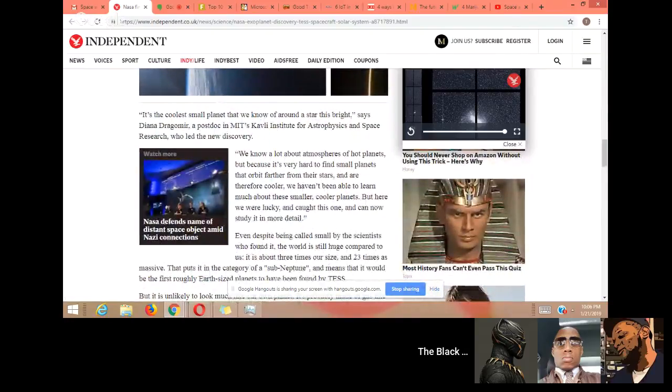Quote, it's the coolest small planet that we know around a star that bright, says Diana Dragomir, a postdoc in MIT's Kavli Institute for Astrophysics and Space Research, which led the new discovery.